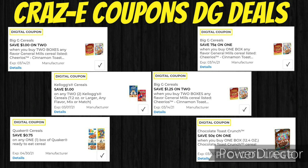So we do have $1.25 off of 2 for the General Mills cereal, $1 off of 2 for the General Mills cereal, 75 cents off of 1 for the General Mills cereal. We have $1 off 2 for the Kellogg's cereals, 75 cents off of 1 for the Quaker cereal, and 50 cents off of 1 for the Chocolate Toast Crunch General Mills cereal.